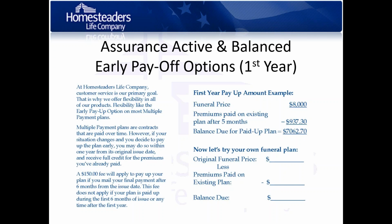So if you have an offer of savings or a discount, or maybe you can get permission from your funeral home owner to deduct that from the funeral plan, they don't have to pay that $150 fee and they've got a full 12 months to pay it off. Okay? Any questions about the early payoff option in the first year?